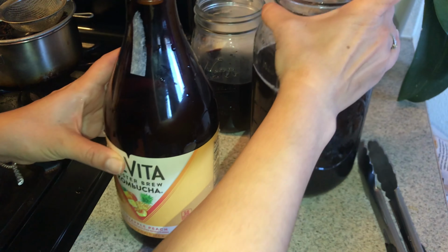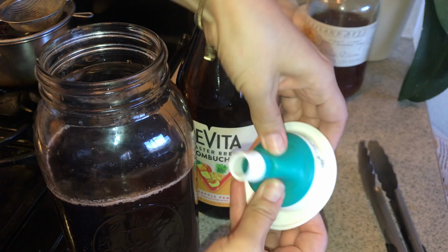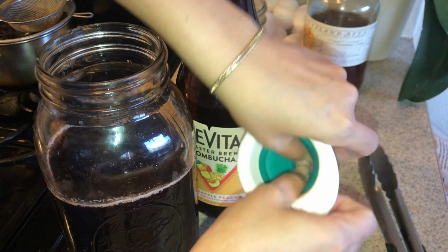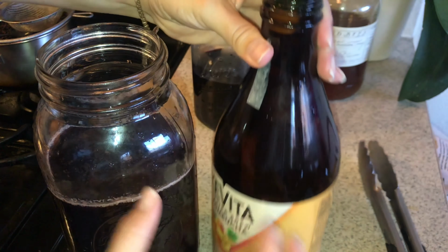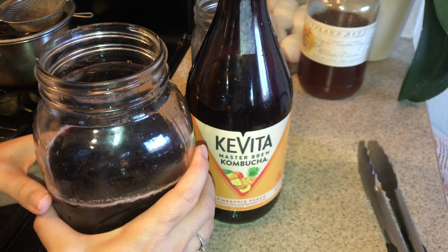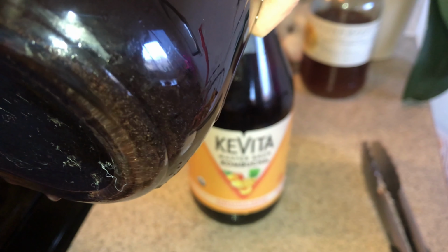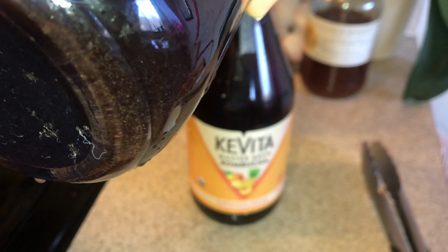Okay, so I'm actually going to pour this into here. I have this funnel thingy. I really like it. It comes in super handy. But I just reused this bottle, and it seems to work really well, just like any bottle, because I don't have any more jars.